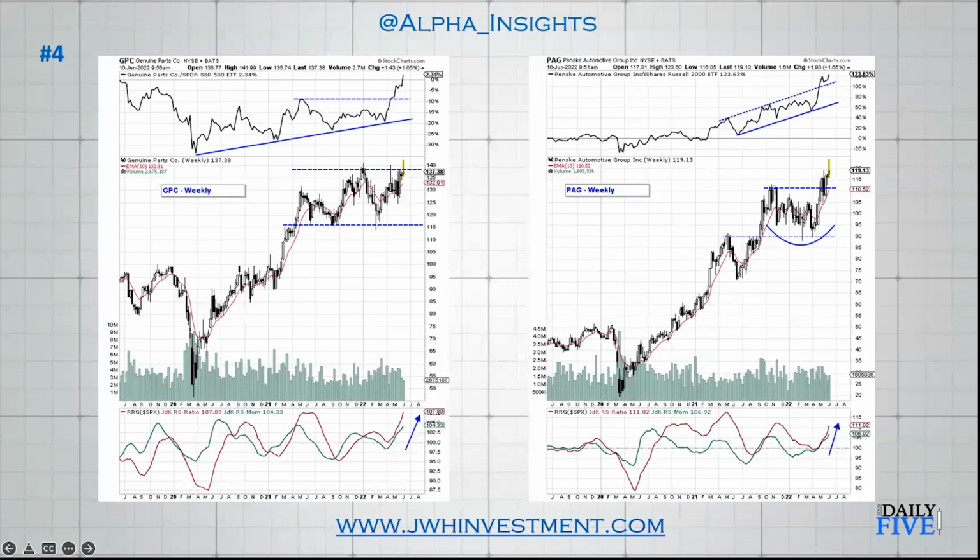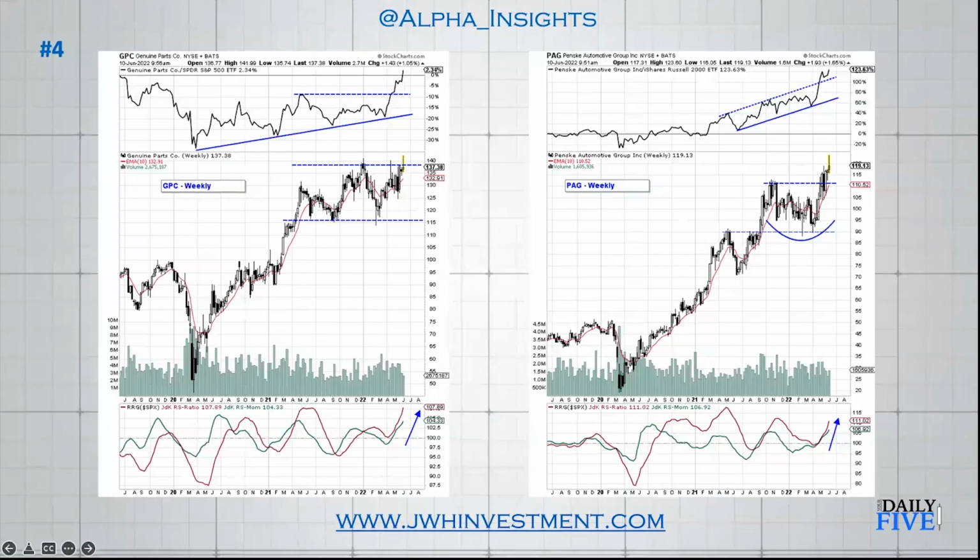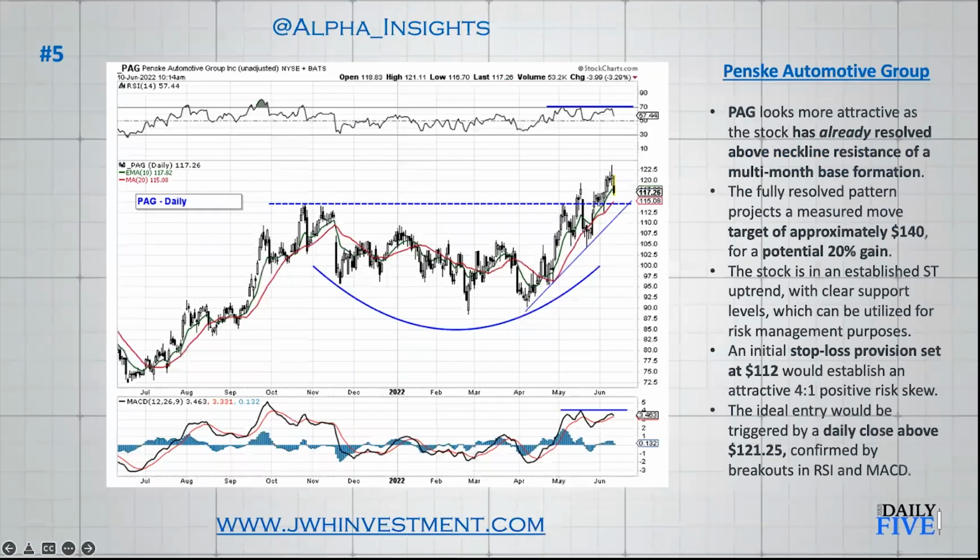And so let's drill down in chart number 5 a little bit more on Penske Automotive Group and try and understand why this stock really resonates with us as being kind of the anatomy of a perfect trade setup. And I'm not even saying that this stock's going to perform. It's just the perfect trade setup. And what do we like about it here?